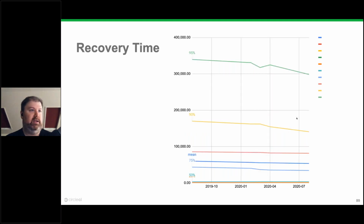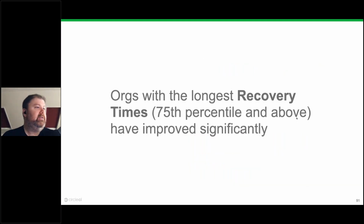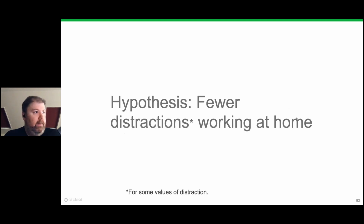And that was kind of indicated by this top line, that green bar there, where the longest recovery time has decreased significantly. And again, this is a golf, not bowling thing, where you want the lowest score to win. So people are recovering faster than they used to. And the hypothesis here is that people have fewer distractions when they're working at home. They don't get pulled into meetings or go to lunch or go grab a coffee and then forget about it and then come back, oh, I was working on that pipeline, I should probably go fix it. There's probably a little bit less of that happening.